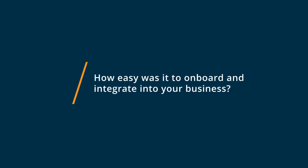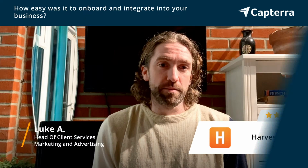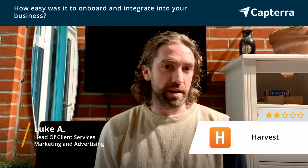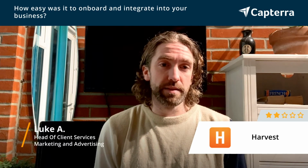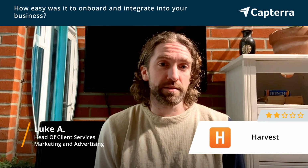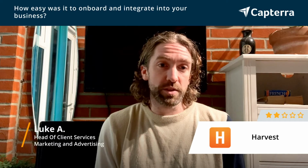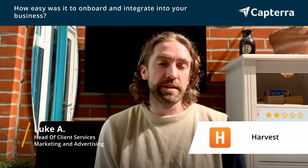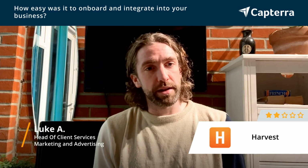We found it really easy to get started on Harvest. We didn't book any onboarding time or training time or anything like that. We just picked it up and started using it. And that's testament to how easy Harvest is to use. It's all cloud-based, so we didn't have any software licensing to worry about. We got everybody set up really quickly.